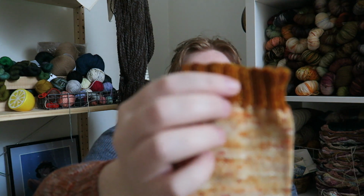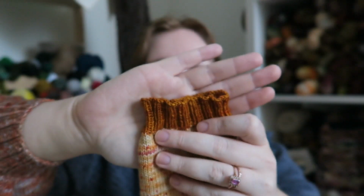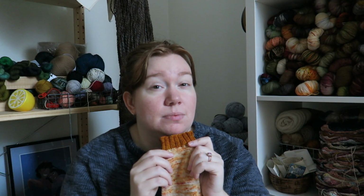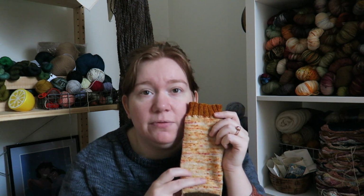I do a sewn bind off when I want to do a stretchy bind off, just because I like the way it looks and I like how easy it is to do. That is usually my go-to for a sewn or for a stretchy bind off, unless I'm doing like a tubular bind off, but this was a 2x2 cuff, so I didn't do tubular.